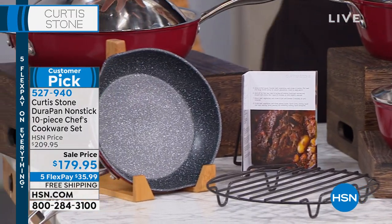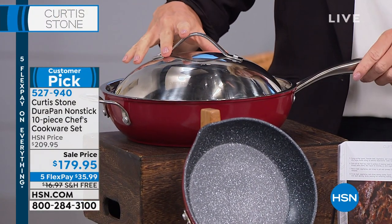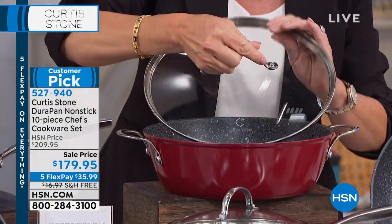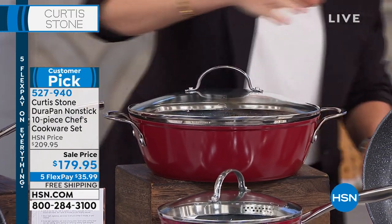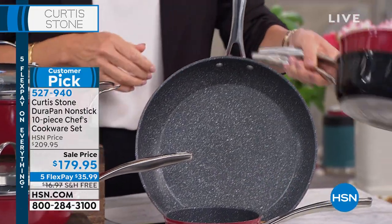Up here, this is your 4-quart saute, and you also receive that dome lid, so this is great for doing any type of basting that you want to do with that. So that's your 4-quart. You're also going to receive your 5-quart. Notice it has that look and lock lid, so you can see everything that's going on inside of there. Oversized helper handles, and you're also going to receive the 11-inch fry pan. You just choose whether you want this in the black or the red. So we've got two color options for you.